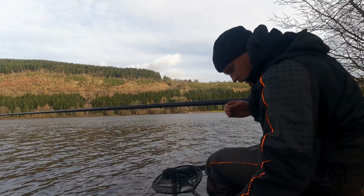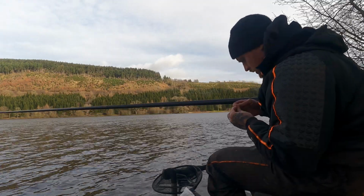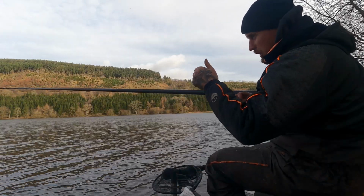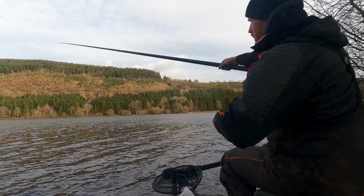I'm just going to hook them, just like a maggot really. Plenty of hook showing, because the bites sort of just pull it down and it just keeps going. So it's not like little sharp bites, they're hanging on to it, so be plenty of hook out.